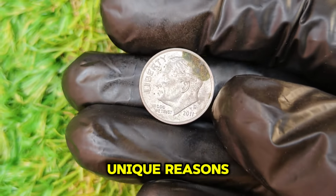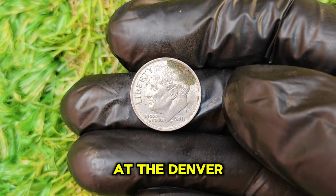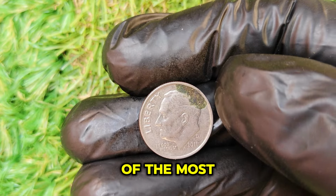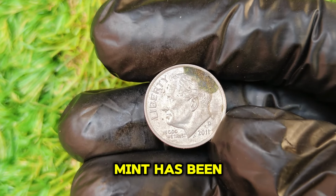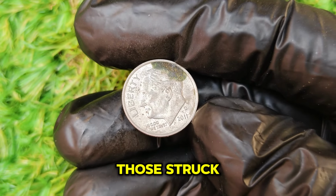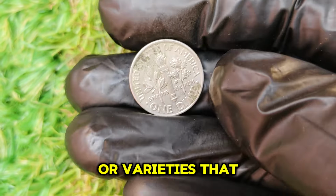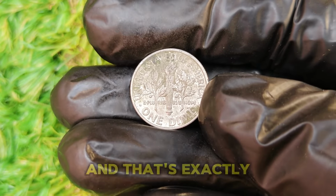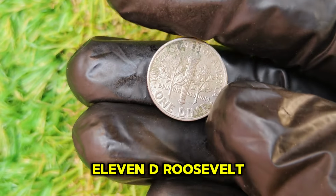The D Mint mark means that this coin was struck at the Denver Mint in Colorado, one of the most active mints in the U.S. during the modern era. The Denver Mint has been responsible for producing billions of coins, but among all those struck, there are always a few rare and unexpected errors or varieties that collectors crave. And that's exactly what happened with some of the 2011 D Roosevelt dimes.